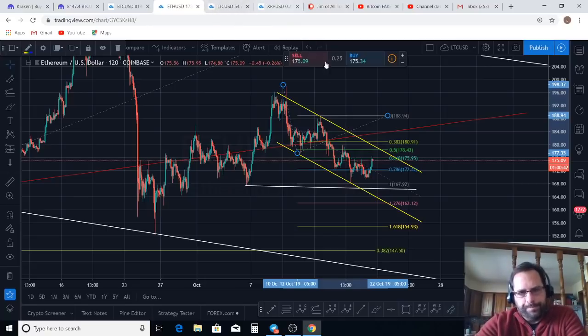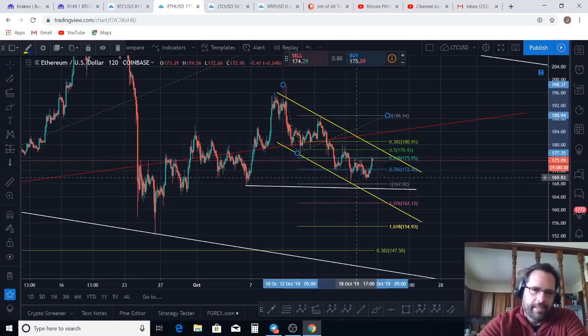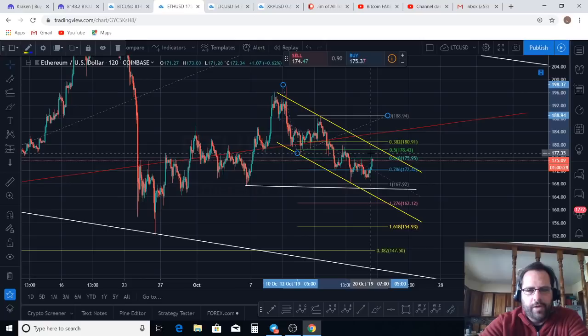Okay. You can see a three-wave structure here. We ended at the one-to-one extension. The only problem I have is that this is a very odd shape here of a wave. I can't count 5 waves there, but I guess they're there. 1, 2, 3, 4, 5. I guess they're there. We got a three-wave move here.